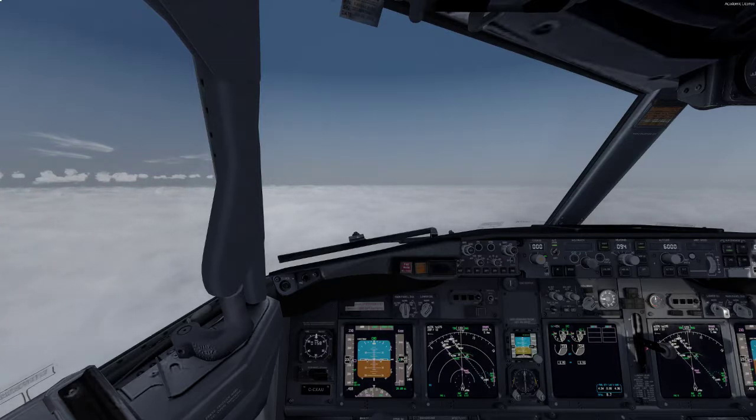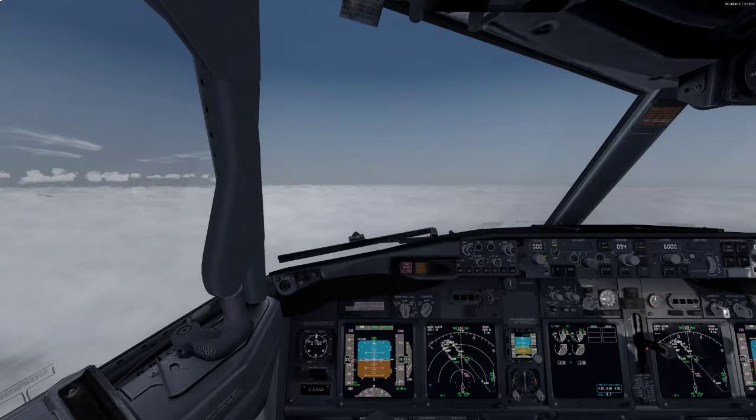WestJet 1698, runway 24 right, clear to land. Clear to land 24 right. Thank you. American 1184 at Lindy, clear localizer runway 27 approach. At Lindy, clear runway 27 approach, 1184.